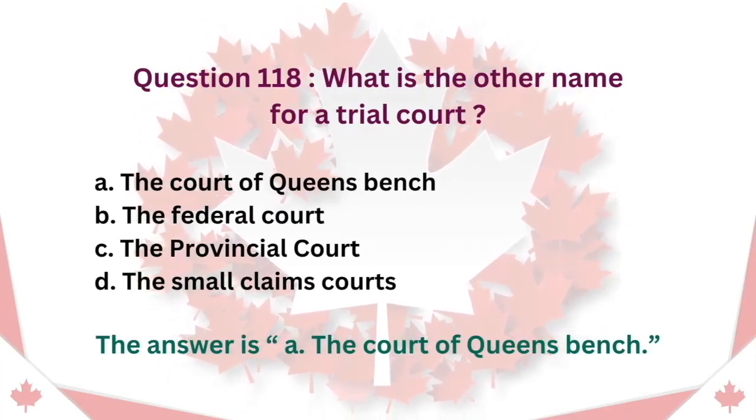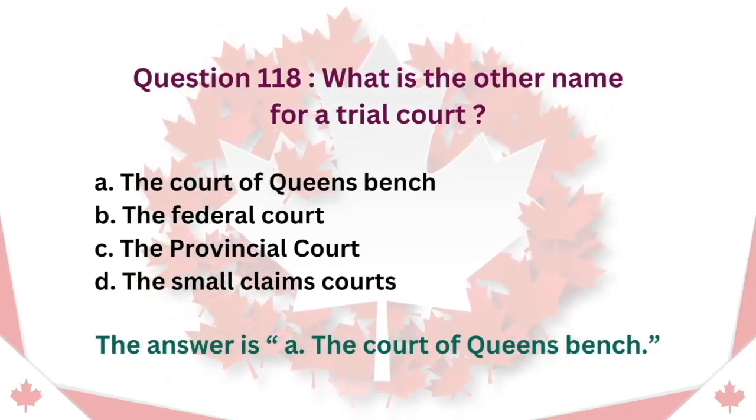Question 118. What is the other name for a trial court? A. The Court of Queen's Bench. B. The Federal Court. C. The Provincial Court. D. The Small Claims Courts. The answer is A. The Court of Queen's Bench.